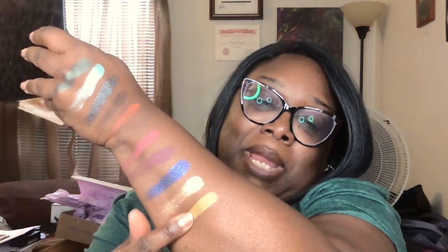Yeah, let's look at the Maneater, going to this green that got me in the first place, which is similar to the green I have on. Look at that. Beautiful. That color is called Fantasy. And then we have this mustardy shade here, which is called Desire. Now, I do have a video on this Maneater palette. This is Desire. This is from Maneater 1.